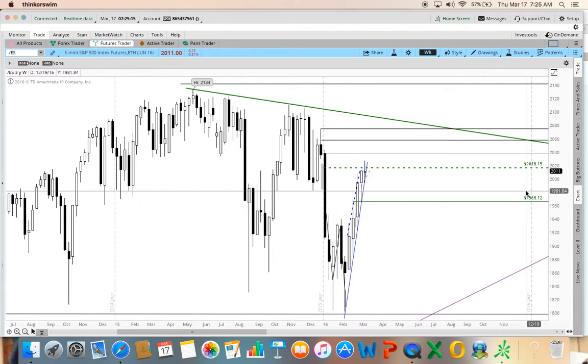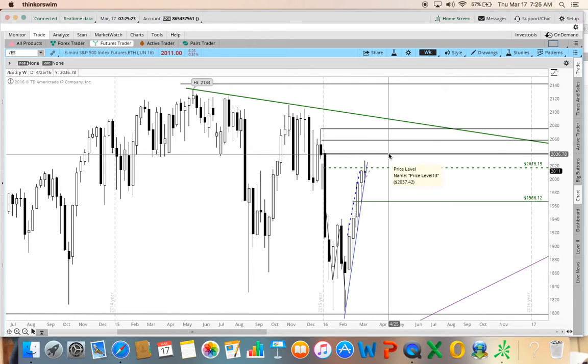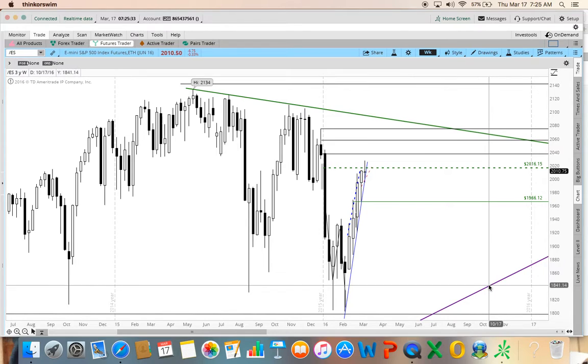I'm okay with that. We can get an indecision day today. Tomorrow we can get a follow through on the buying. It doesn't matter. But for me, the target is at least 2035 or 2036, which we should see. This buying here is very strong. Any pullback is not going to retest this purple line, which we have from way back.